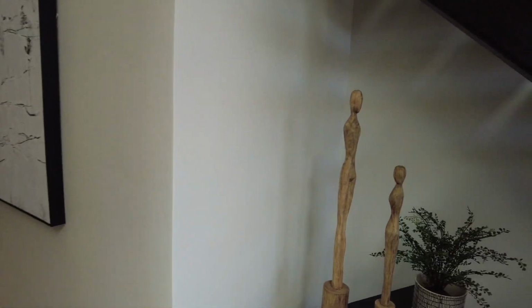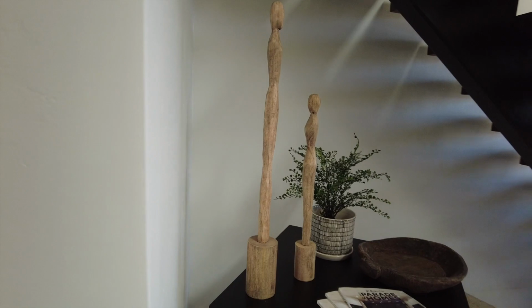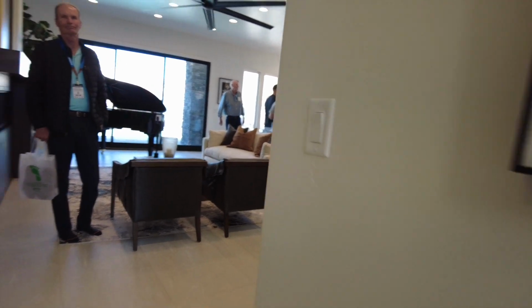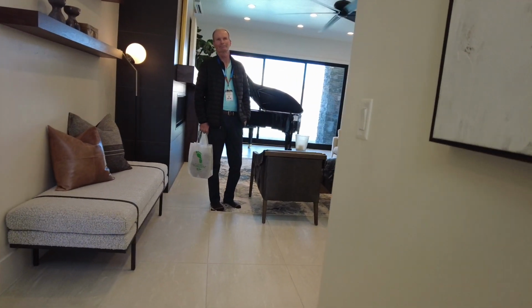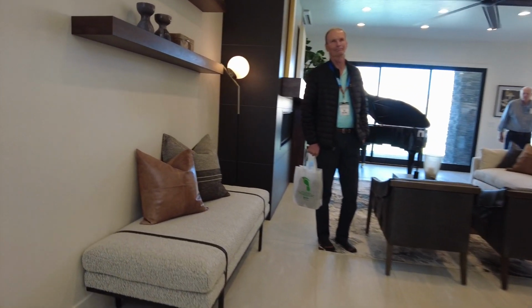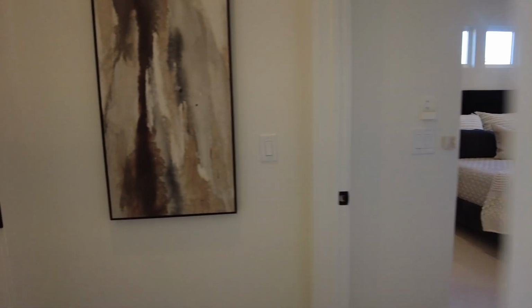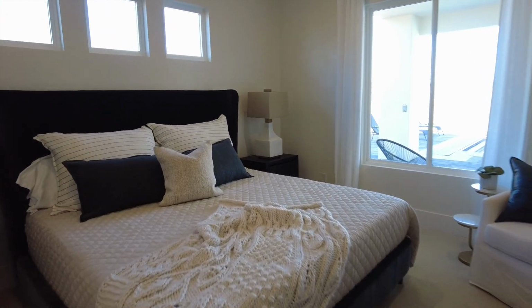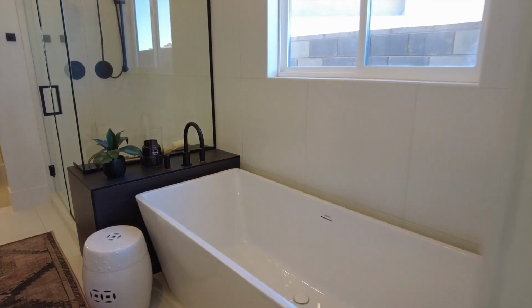How's it looking up there? Beautiful. Nice. Cool area. Instead of blocking that in, it gives it a lot more room in here. You're just not being able to use that as a storage. I'm guessing this is going to be the master, but we're about to find out. Nice king size bed. Yep, I'm going to guess this is the master.